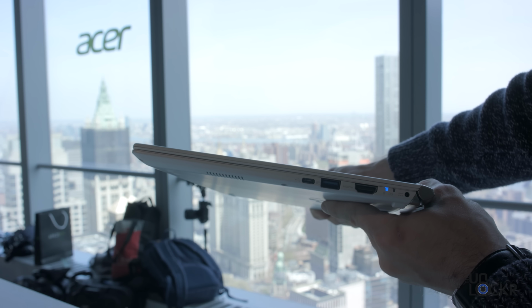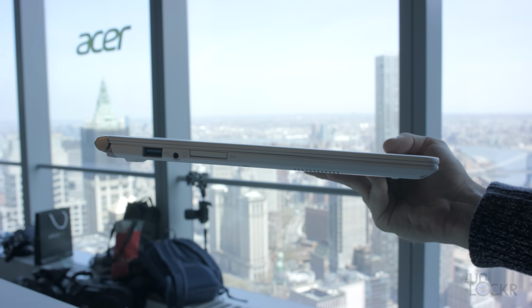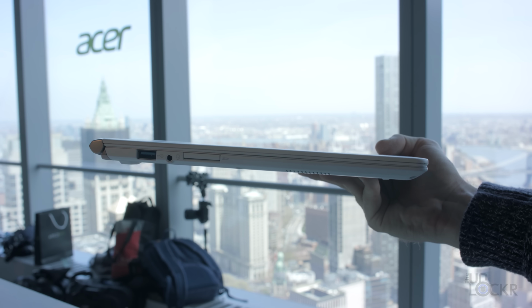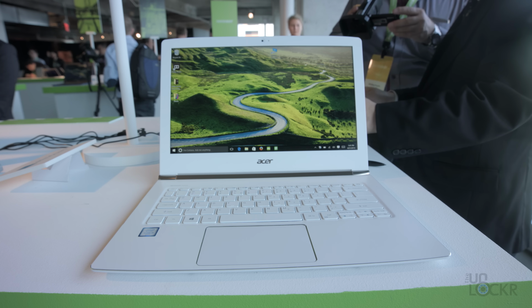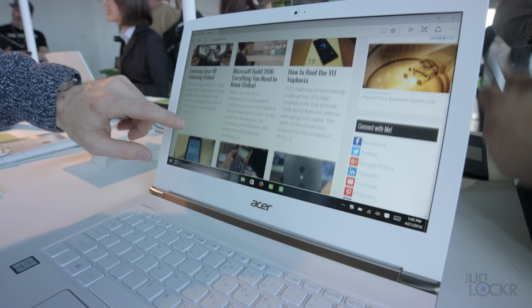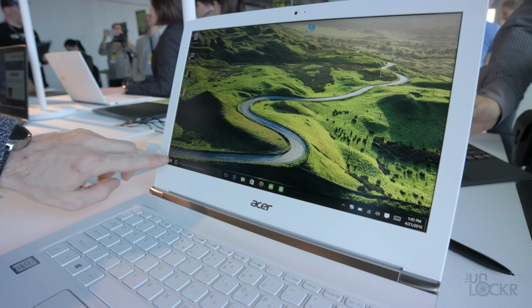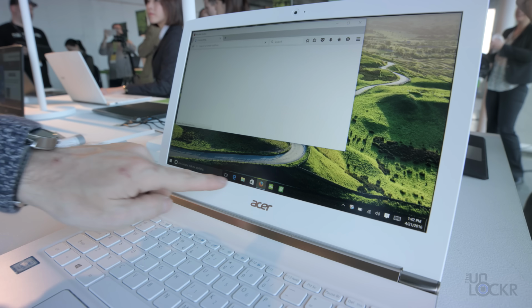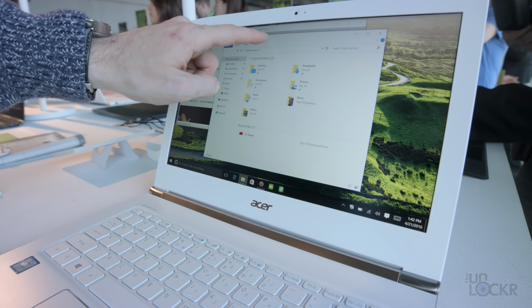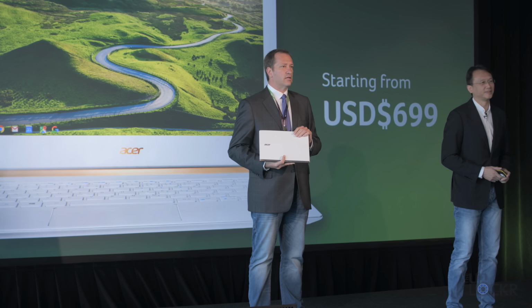For connectivity, it has a USB 3.1 Type-C connector as well as a regular USB 3.0 and also Wi-Fi 802.11 AC. It's available with or without a touchscreen, and it measures in at about 0.56 inches thin, as well as weighs only 2.86 pounds, which is not the lightest around, but is still pretty light. The best part about this laptop, it starts at $699.